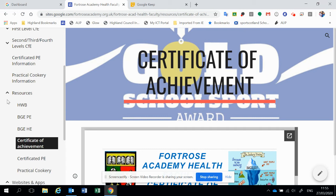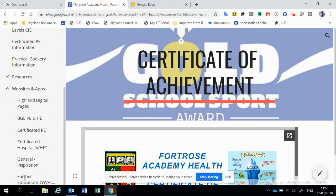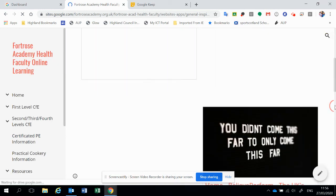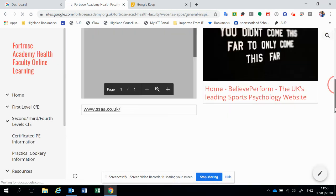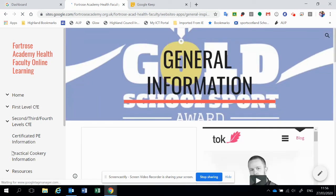And we've also got websites. Our websites have got a range of different information from DYW to certificated PE to general inspirational web information. So you can browse through those and access a range of different information gathered from various different sources.